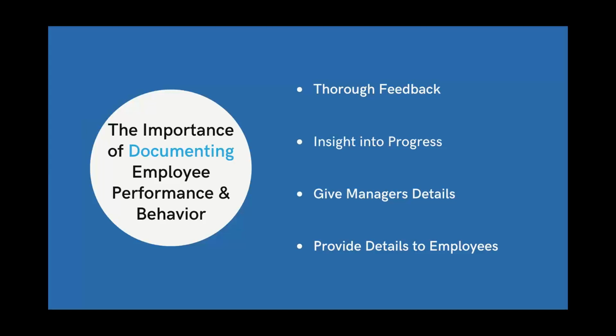As much as we would all like documenting performance and behavior to be positive, the reality is that sometimes documentation can be the details and the facts presented for the termination of an employee. So whether you're documenting good or bad behavior, it's important to gather details for managers and leaders to reference if necessary.